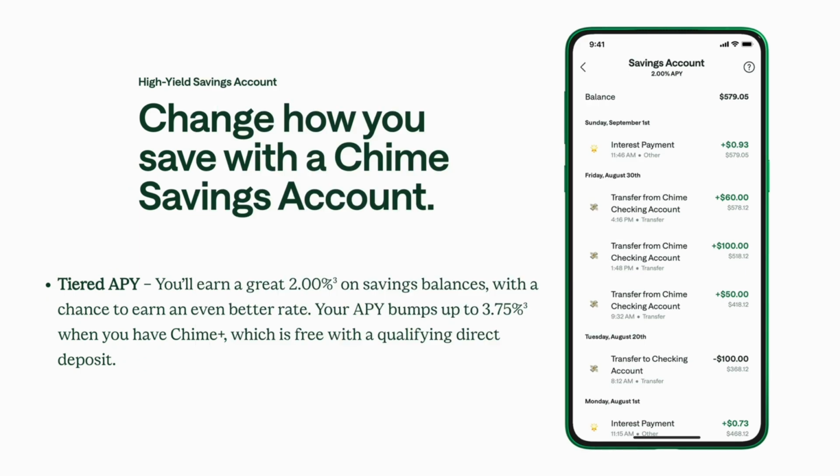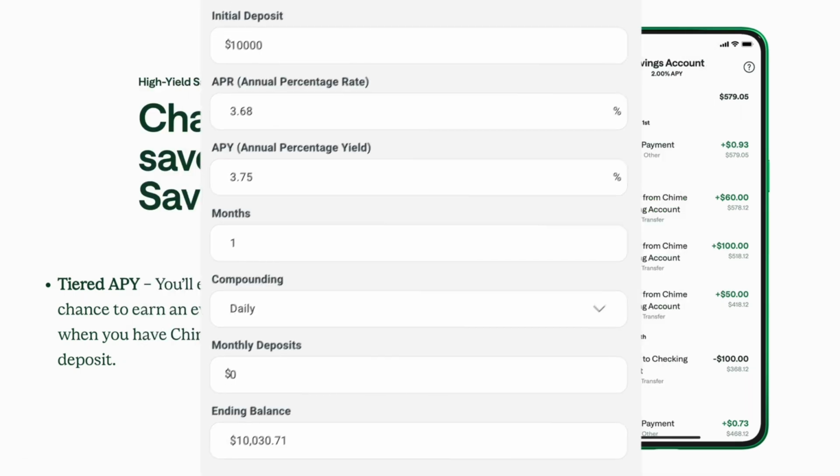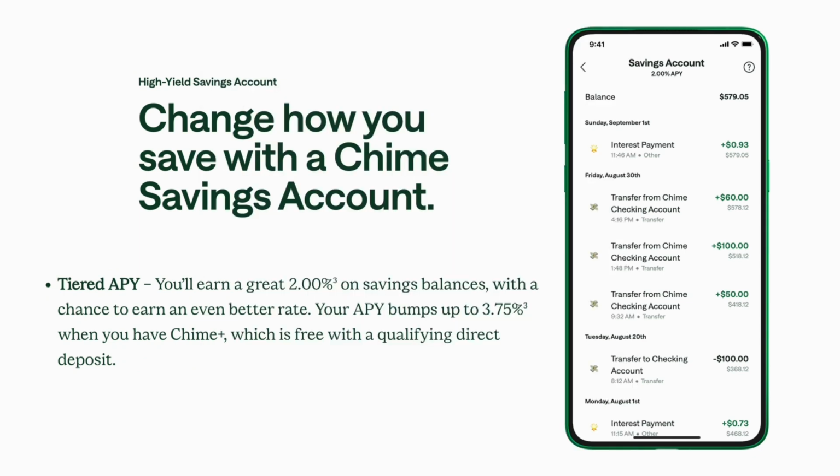Now, if you had Chime Plus, your high yield savings account with Chime would currently have the APY of 3.75%. So calculation example for this one, as you see it on the screen, $10,000 in your Chime high yield savings account at 3.75% APY with that interest compounding daily. After 1 month, you would earn about $30.71 of interest. So almost double the amount of interest, which of course, 2% is almost half of 3.75%. You get the idea. 3.75% APY is much nicer than 2%.